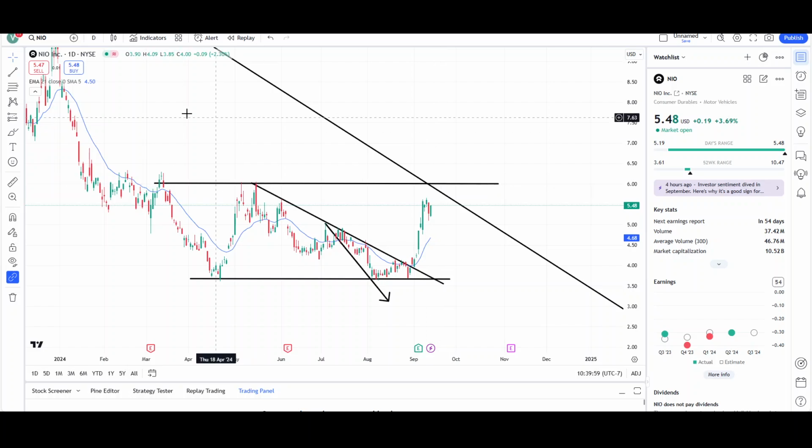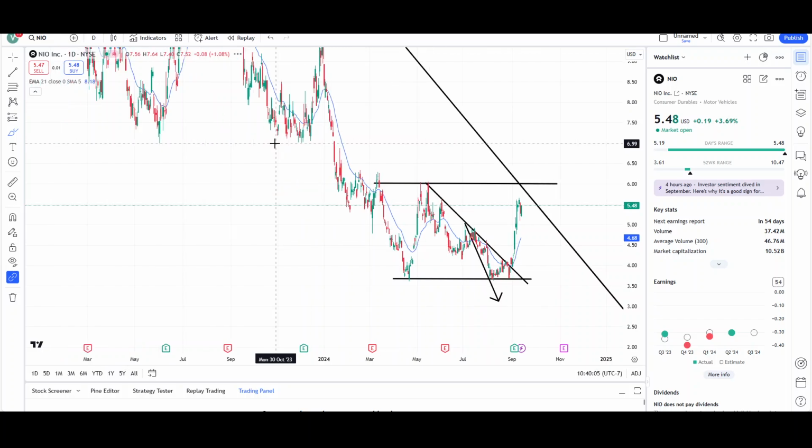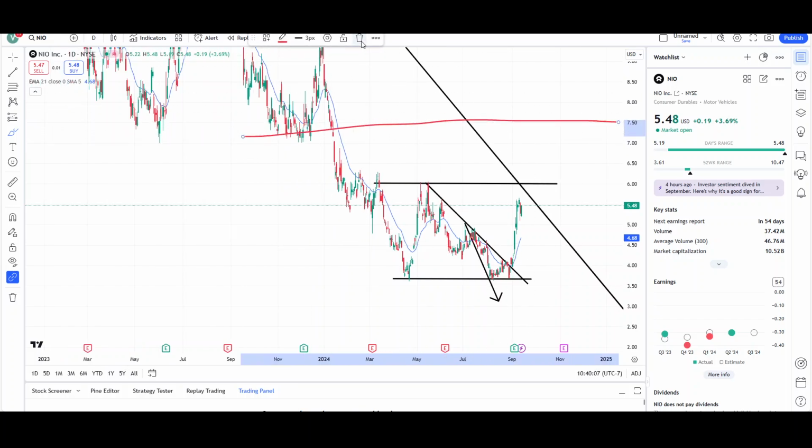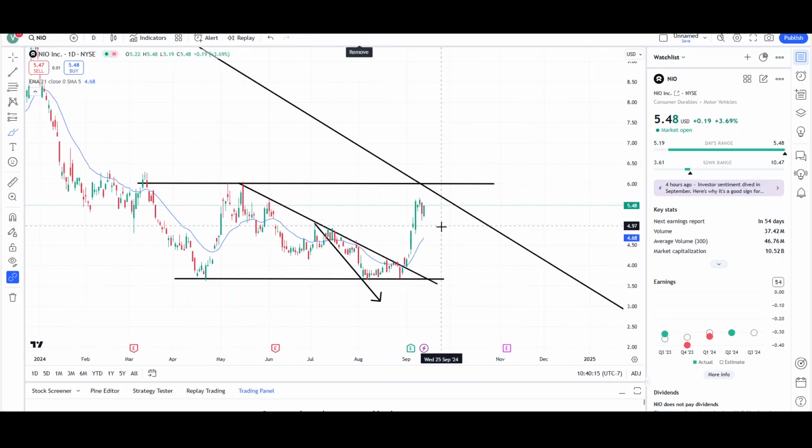And if it breaks all this resistance right here, there's a lot of room to the upside. So it can quickly get back all the way up to the $7 level. Not a lot of resistance between that 6 and 7 right over here. So it can break this and quickly move up higher. We'll see what happens, but NIO is holding the trend line.